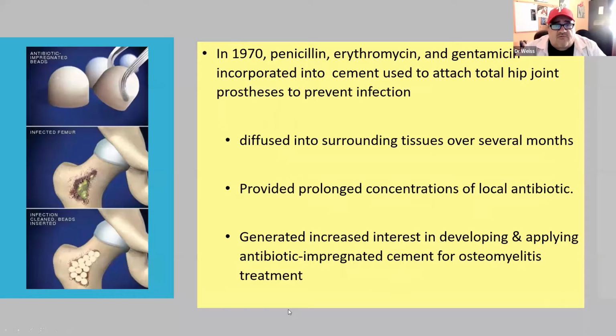So it all started around 1970. They were using penicillin, erythromycin, and gentamicin. They were incorporating it into the bone cement that was used to attach the total hip joint prostheses in people to prevent infection. They noted that the antibiotics would diffuse into surrounding tissues over several months and really provided prolonged concentrations of local antibiotic at the prosthesis site. And this generated some increased interest in developing and applying the antibiotic bead cement or the antibiotic cement for osteomyelitis treatments.